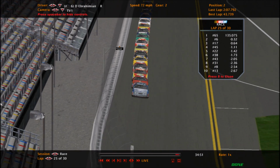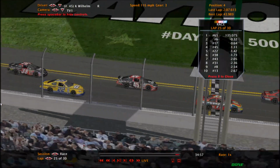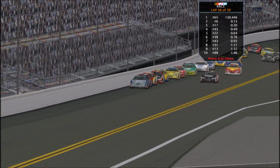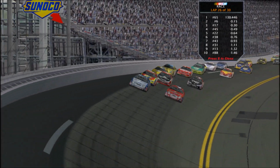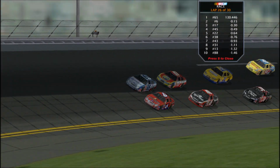Caitlin Winters leads. Dylan Ebrahimian second. Oh, wow. Okay, Weiss von Schmidt making a really bold move to the outside there. Third. Caitlin Wilhelm fourth. And Glenn Dewitt fifth. And Stacy Wilhelm in the 38 getting hung out to dry, I think. I'm surprised. Well, you can't pass on the inside before the line. So maybe that's why no one went with her, but still.